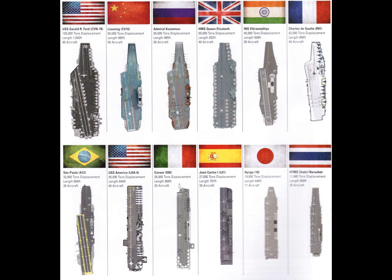The US has a large number of commando carriers, which are essentially not aircraft carriers. They use the deck for aircraft, but primarily to use helicopters to land Marines on coasts. You've got an Italian carrier, the Spanish carrier, the Japanese carrier, of which there's more than one different class, and then the Thai carrier, which is being decommissioned.